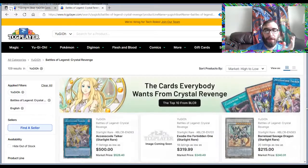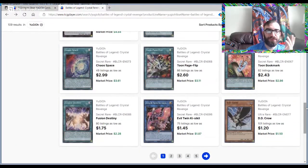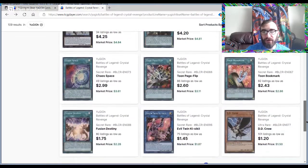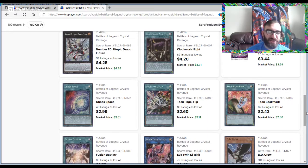So, to make a short story long, are these good buys? Yes, they're good buys because Toons always will be worth something. They are a fan favorite archetype. People love paying for Toons, even if it's a terrible archetype. People still just love playing it, and they'll spend the $250, right? Or they'll spend the $34 on these cards here, right? And if we make this a play set, it's actually $42 for a play set of this and Blackluster Soldier. From these versions of it too.